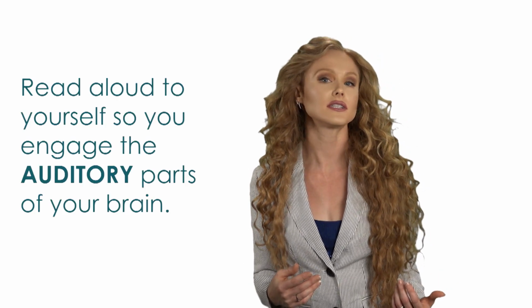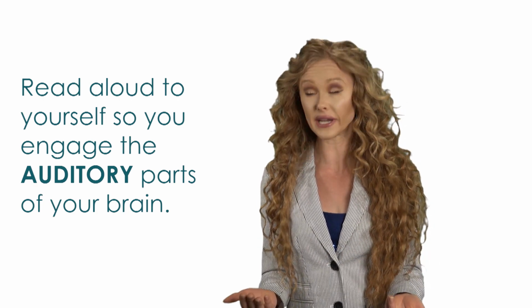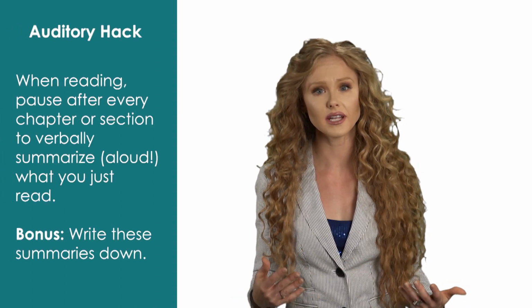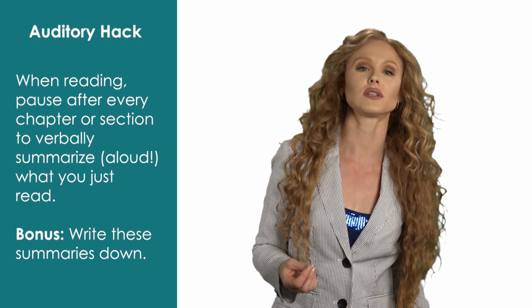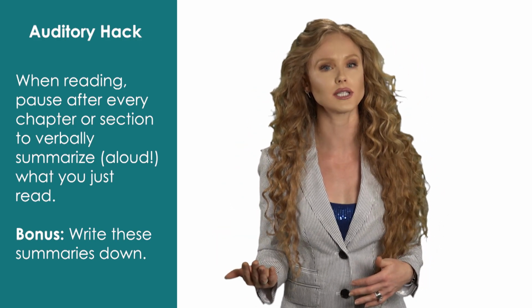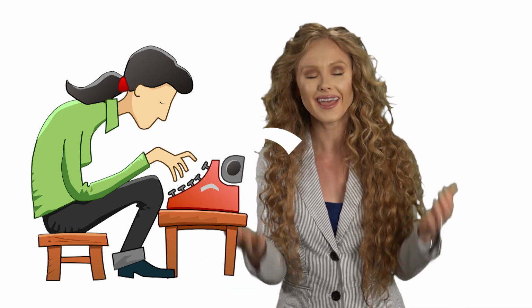Also, if you're studying from your notes, review them audibly. If you're reading from a book or a textbook, pause for a second after every chapter or every section, whatever you're reading, and verbally come up with a summary. Say this out loud. Also, then I would advise you to write those summaries down as part of a good annotation strategy. Anyways, if you're writing a paper, verbalize the words as you type them, right? Everything from your head out through your mouth.